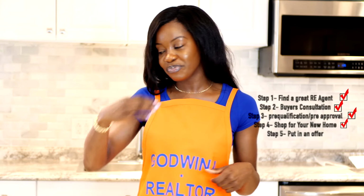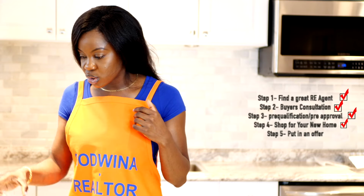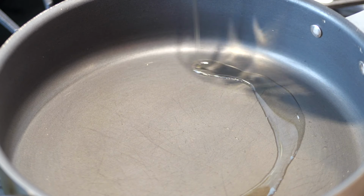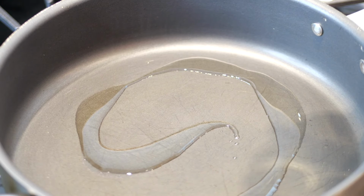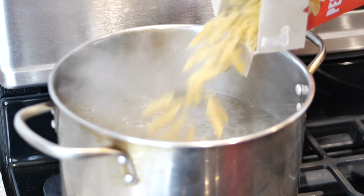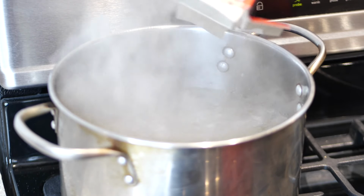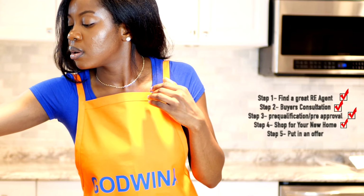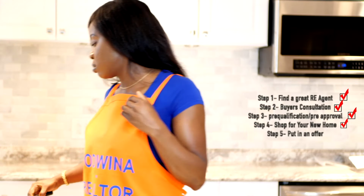But before we jump into that, let's get everything started with this ziti. So the first thing you want to do is add the oil in. That's pretty warm. And while that's doing that, we're going to add our pasta. Mix that up. Let that come to a boil.